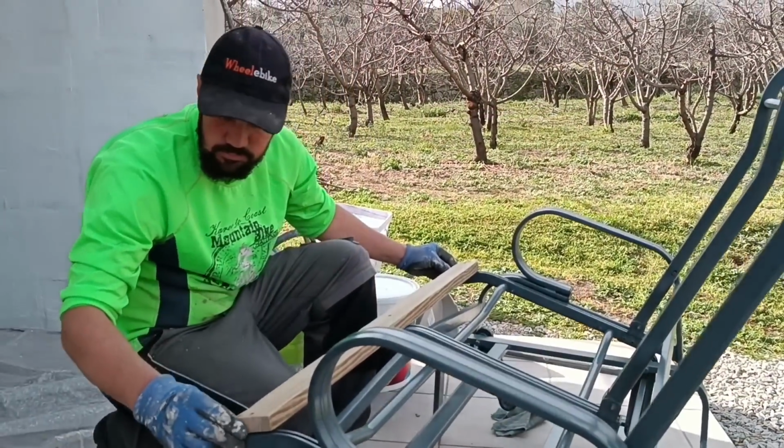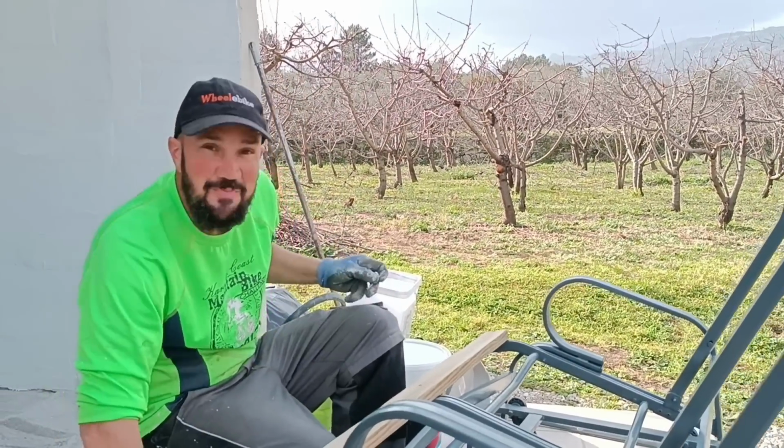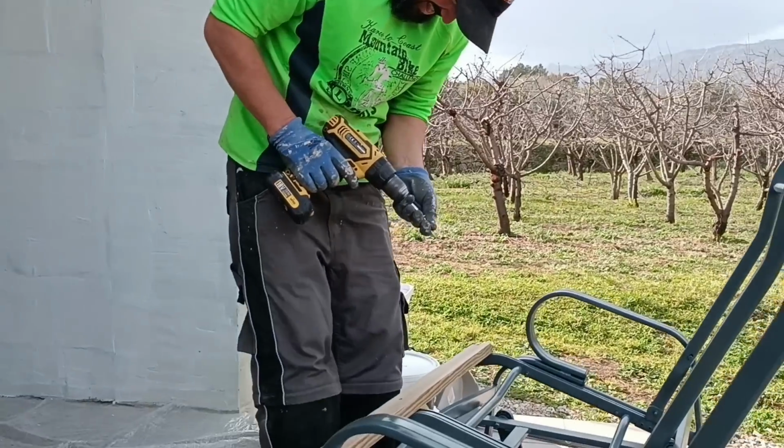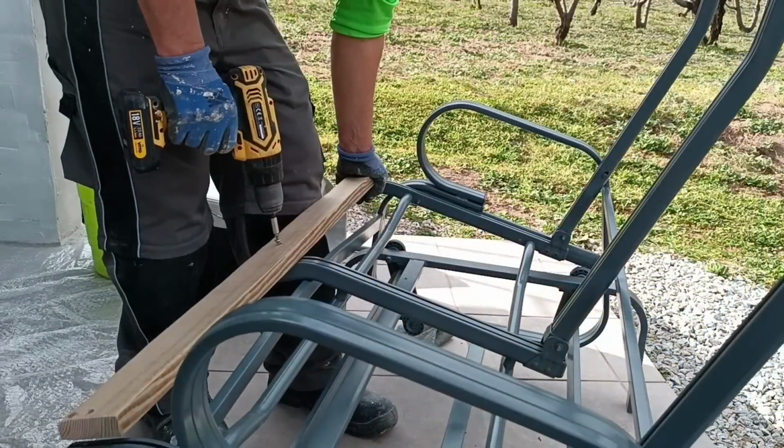So we've measured and cut the planks to size or not? I measured once, so I hope it's... Okay. Usually you must measure twice. Oh, goodness.